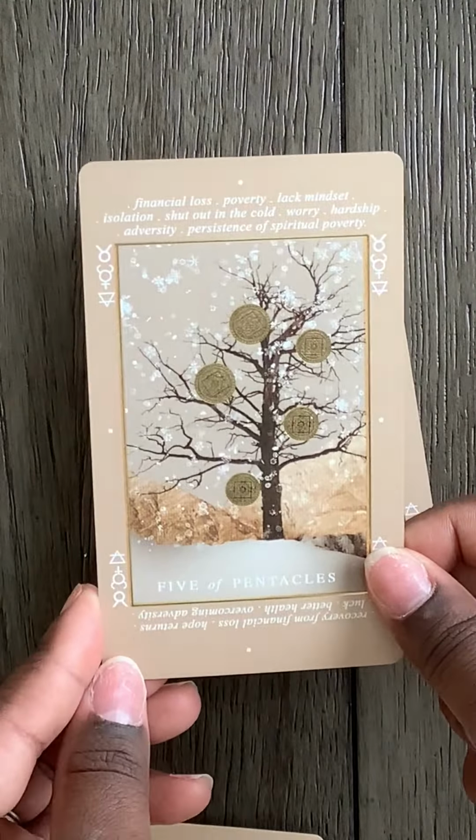Seven of Pentacles, long-term investments. Eight of Pentacles. Nine of Pentacles, beautiful, very beautiful. Ten of Pentacles. Okay, we are at the Page of Pentacles. Oh wow, it's one card. Page, our Knight, our Queen. Nice. And our King. I like the way that they were matching.